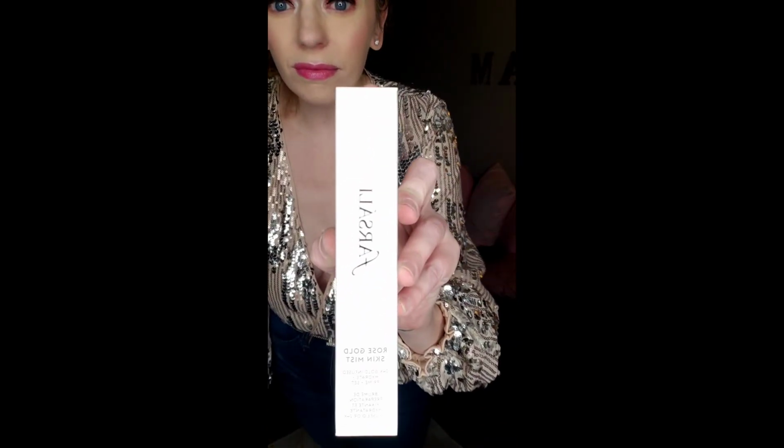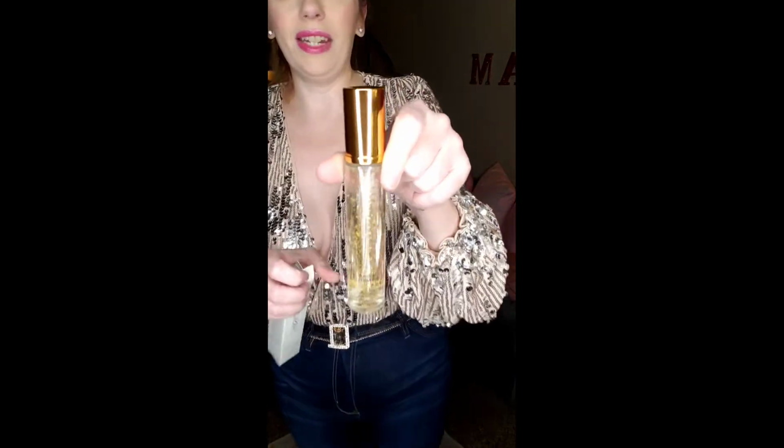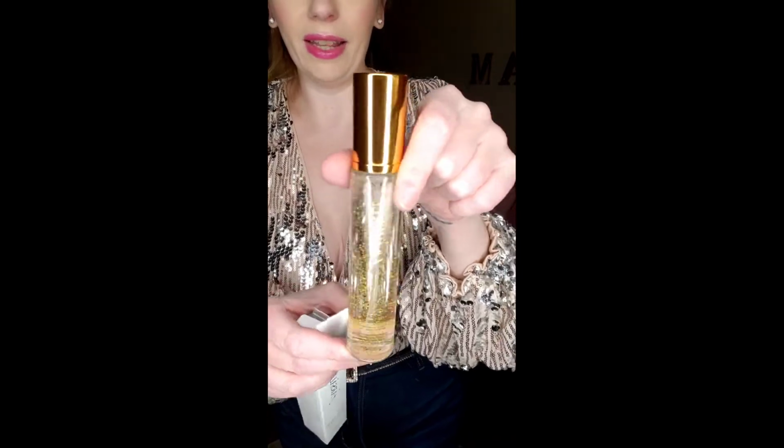Okay, this is my second bottle of this. I adore it, and I love it even more because I got it for a lot cheaper than it originally is. This is the Farsali Rose Gold Skin Mist, 24K, gold infused, hydrate, prime, and set. I love the Farsali products, and this is, I think, just a really beautiful setting spray. Okay. As you can see, it does have gold flecks in there.